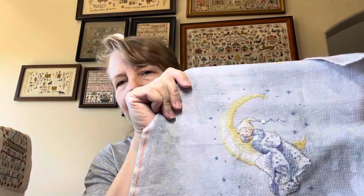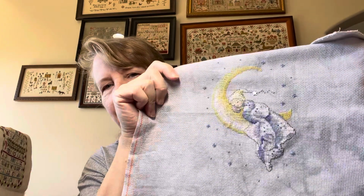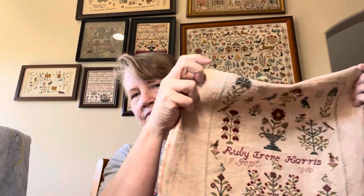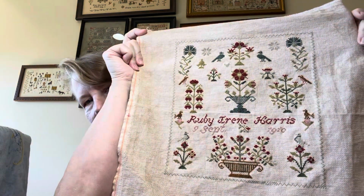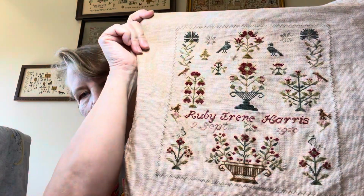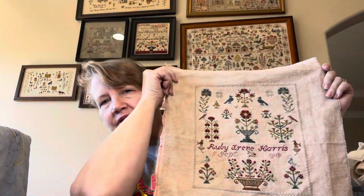This I made for my first grandson, and my daughter's having another boy, so maybe I'll finish it now. I'll see if she wants it. I always made it to put up in my house. This is Lydia Cohagen by Blackbird Designs. I made it for my grandma. And this is her remarried name, so I'm just showing it. So it's not even like a family name.